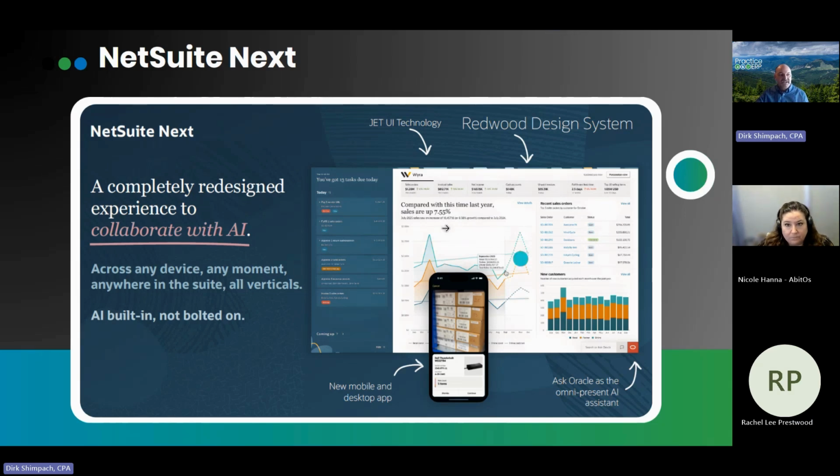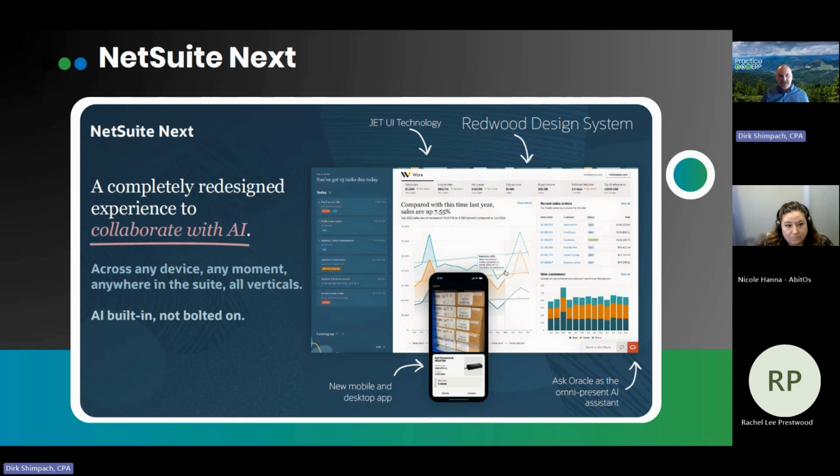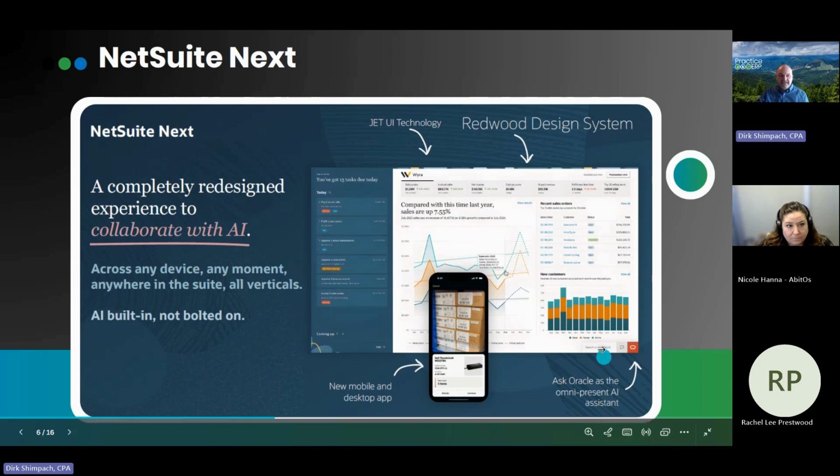The other thing you'll see is there'll be a new mobile and desktop app coming as well. Oracle NetSuite does have a mobile app, but it's a little outdated, so we're pretty excited to have the latest tech. And then again, this Ask Oracle is the AI assistant.